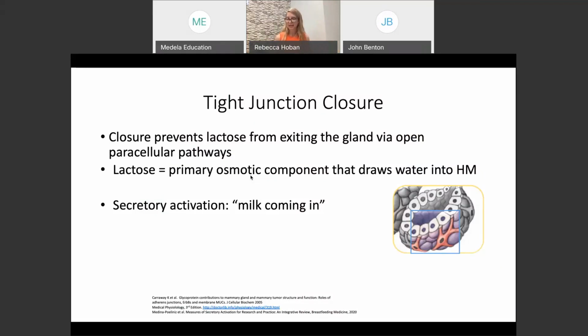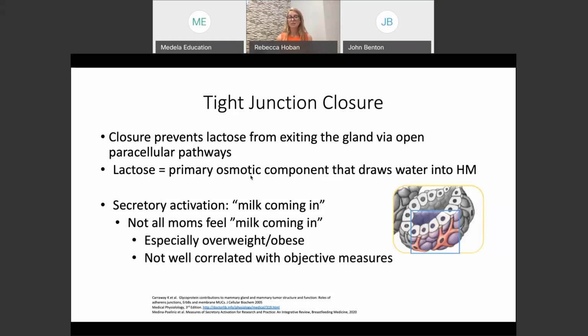And milk coming in is this kind of subjective sensation that's been relatively poorly studied in the literature. This is because there's not really a universal definition for this feeling of milk coming in. It's described as the breast feeling larger or swollen or lumpy or warm or tingly, but there's not one description in the literature. In addition, not all moms feel their milk coming in. And this is especially true if moms are overweight or obese, in which case they might have more adipose tissue and less glandular tissue.